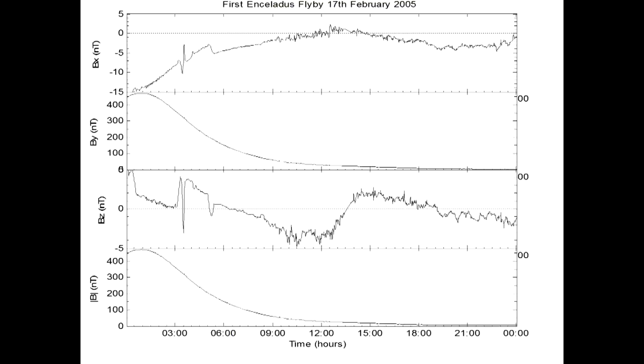So you have to be a magnetometer person to get excited about magnetometer data. But we have some magnetometer people in the room, so I thought I would talk you through what the data looks like. This is data from the first Enceladus flyby, which took place on the 17th of February 2005. What you can see is the three components of the magnetic field, the top three panels, and the magnitude, the strength of the magnetic field along the bottom. And it's 24 hours worth of data.